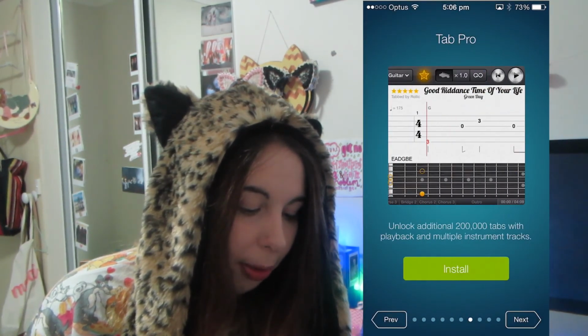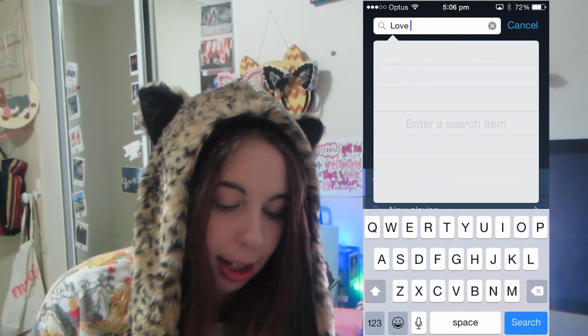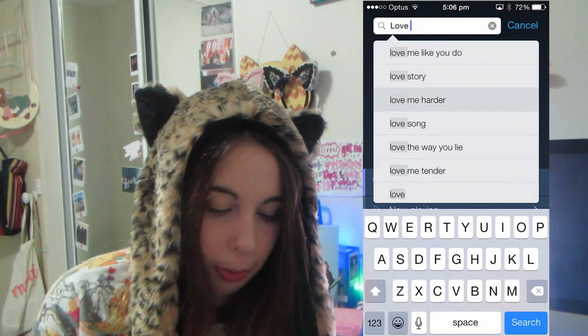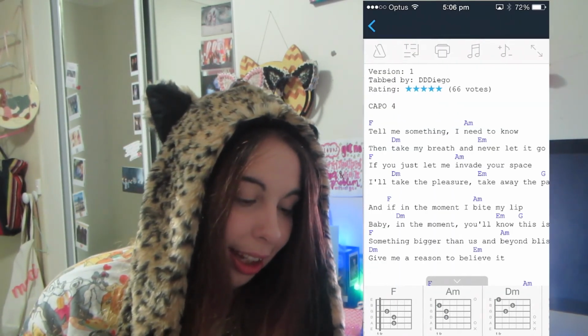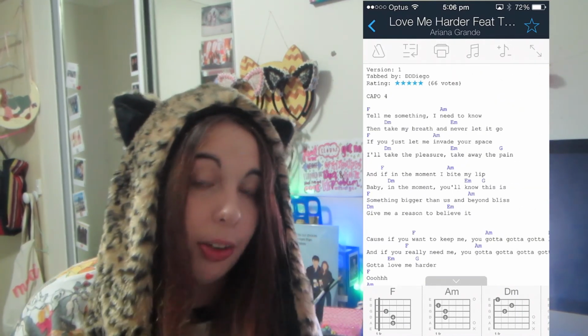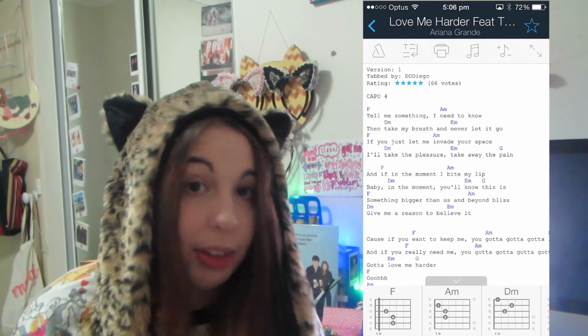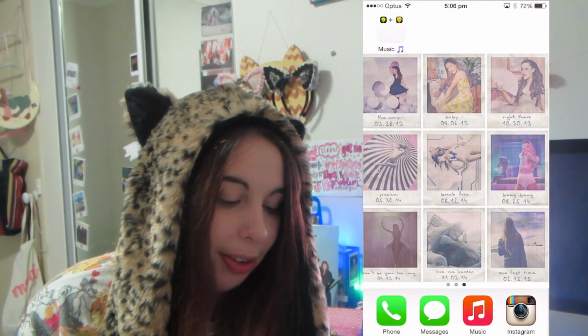I haven't opened it yet on this phone, but you type it in here. Let me see if it will work. Yep, once you type it in, it will come up with different versions, and it will basically teach you how to play it. It has the chords on the screen and everything that you need to do. But that's basically it for what's on my iPhone.